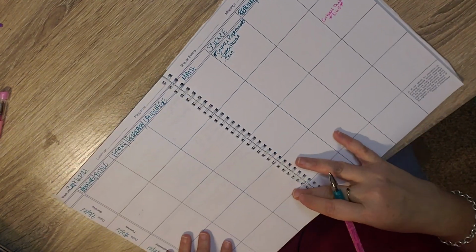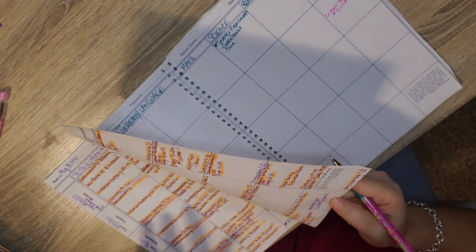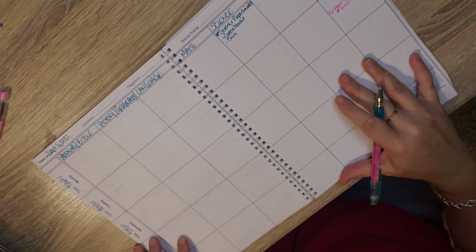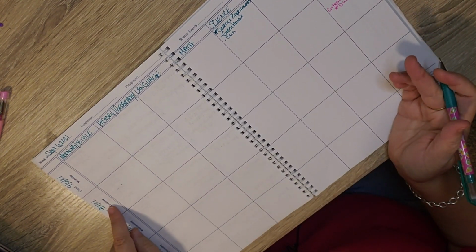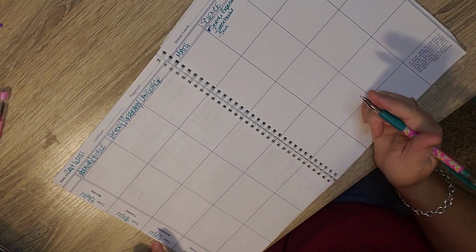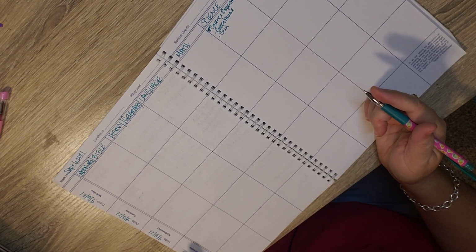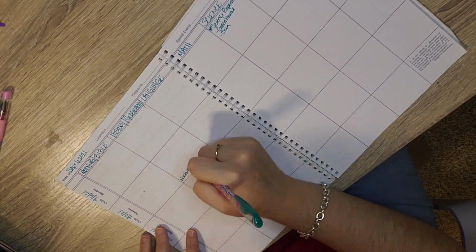For geography, we are going to make Nashville hot chicken sandwich. That's what my daughter chose last week for us to make this week. I have grocery pickup on Tuesday, so I have to do that after Tuesday. We're busy on Wednesday evening, so we'll probably do the Nashville chicken sandwich on Tuesday.